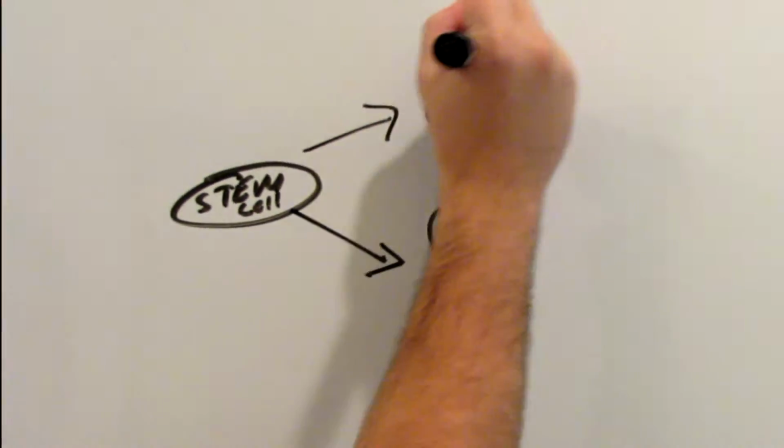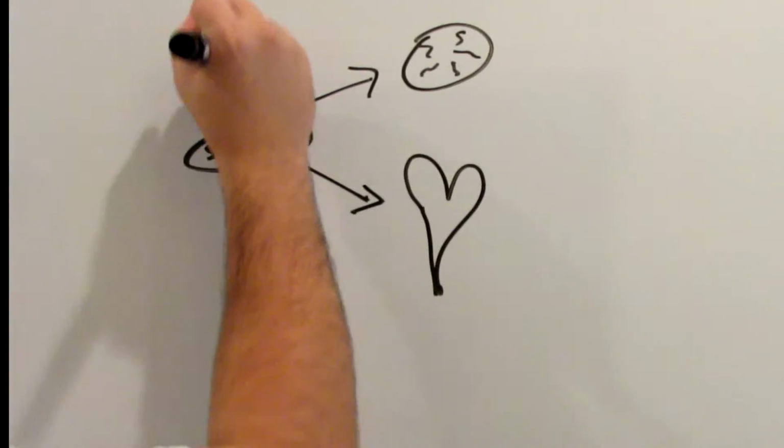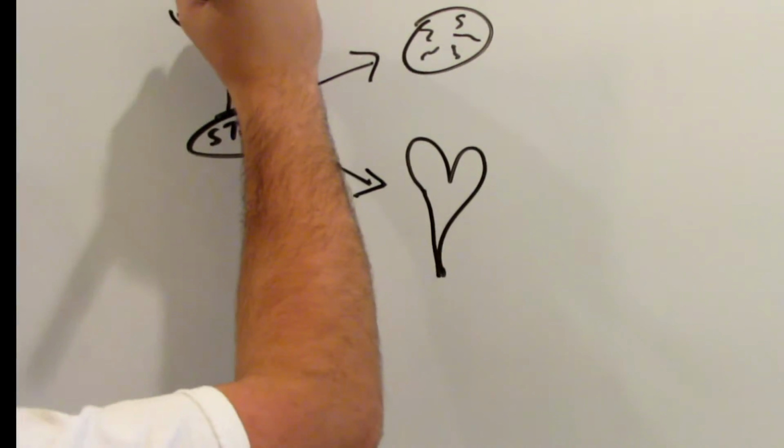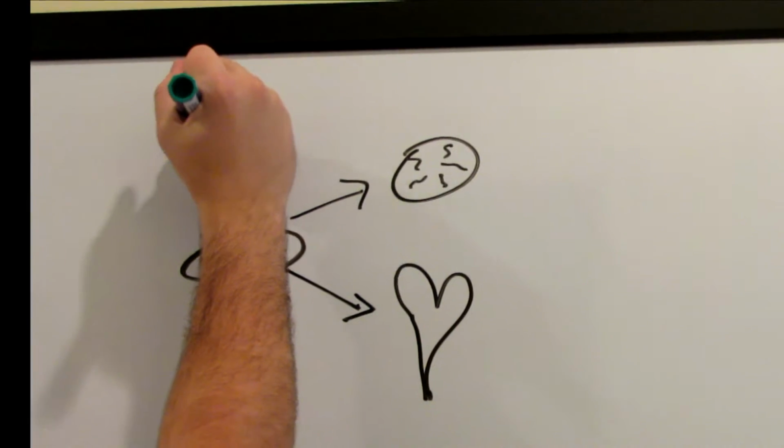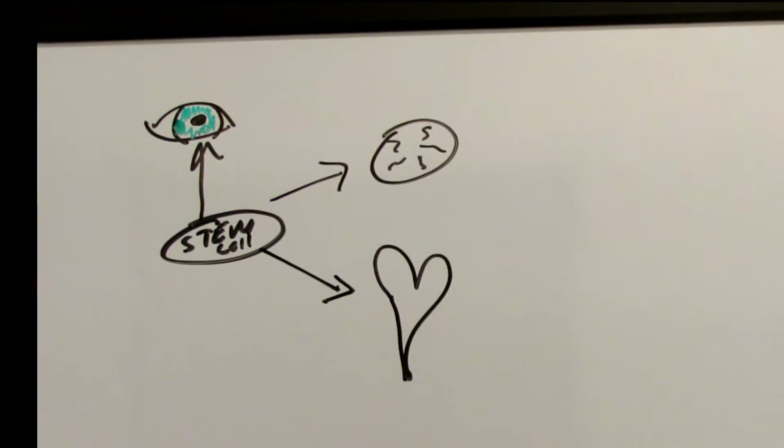Stem cells have the unique ability to form into any kind of cell, such as a heart cell, a brain cell, even an eye cell. This makes them very useful.